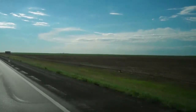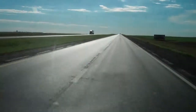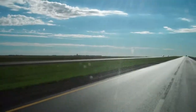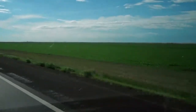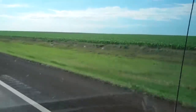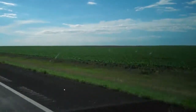If you ever wanted to know what driving through Kansas is like, this is it. Yep. Kansas. What's this on the right here? Corn. What's on the left? Nothing. Corn. There you go. Kansas. Corn for miles. Miles and miles of corn.